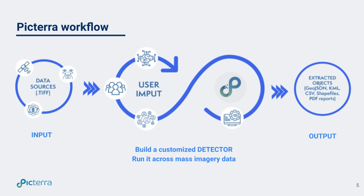Don't worry, Picterra has been designed so that anyone from your company can use it. You don't need to have a technical background, and if you're curious enough and willing to learn a new skill, you can create detectors and generate your own reports. Project managers, architects, customers, really anyone from your company can use Picterra.